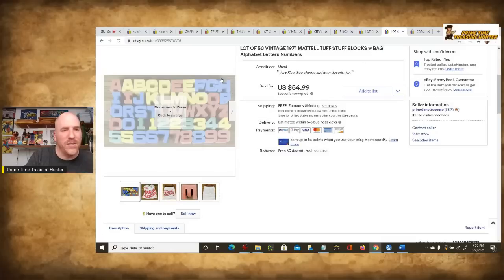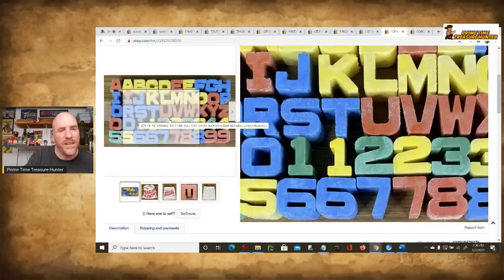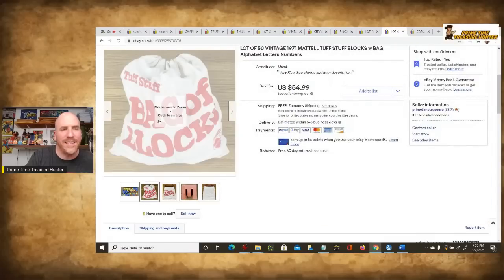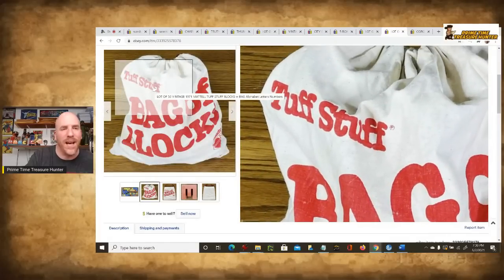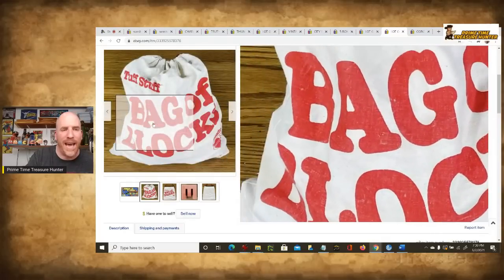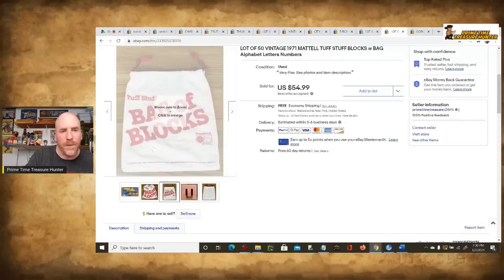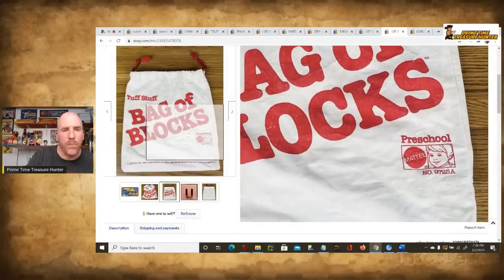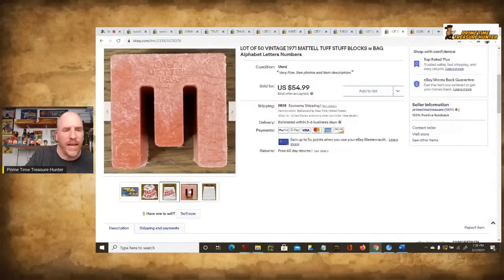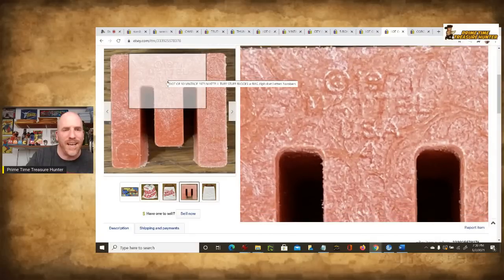These are the letters of the alphabet and the numbers, but they're not just any set of letters and numbers. They are the 1971 Mattel Tough Stuff letters and numbers. And you could see that I could tell that because we have the bag here. And if you look over here, you'll see the brand name Mattel. I always tell you to look for vintage Mattel. And as you can see, it's very easy to spot because the logo looks like a big red sun and it has the name Mattel written right across it. And it's even stamped on the block itself with the year.